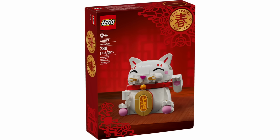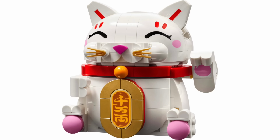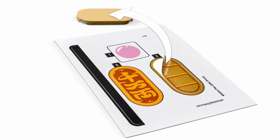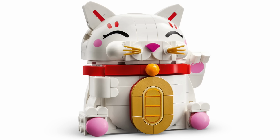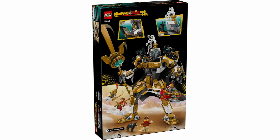The lucky cat includes 280 pieces and will retail for $30. The build for the cat looks super cute with printed details for the eyes, and included are multiple stickers to decorate the gold coin. From Monkey Kid, Erling Celestial Mech includes 806 pieces and retails for $90.